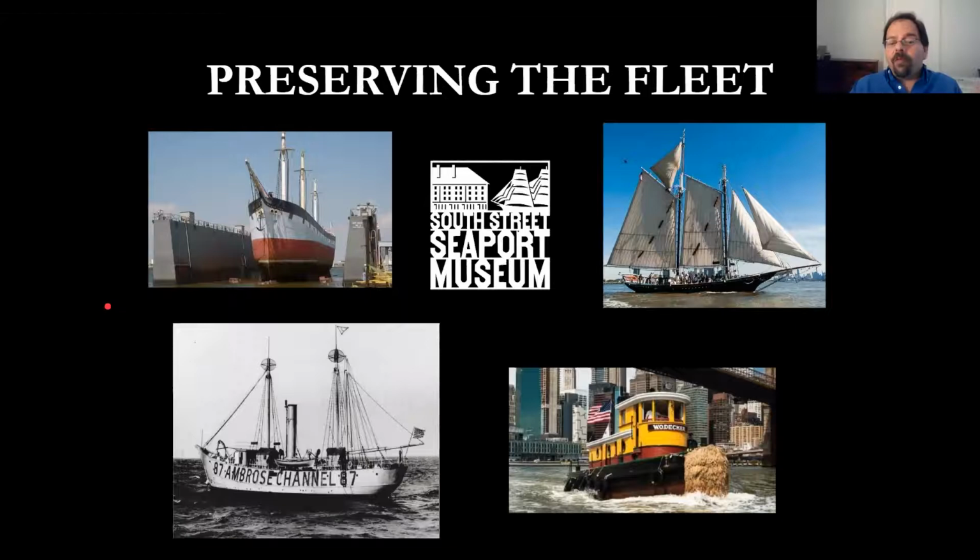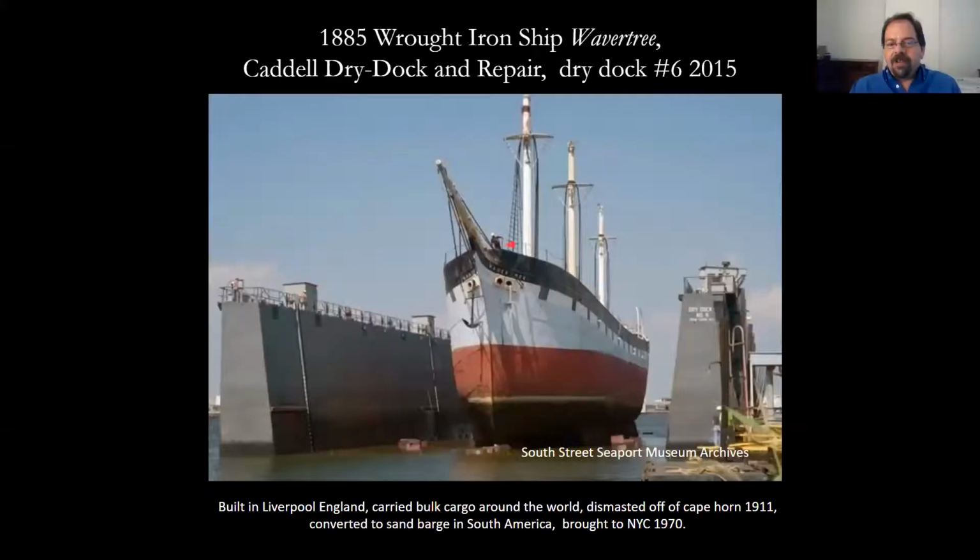Very good. So these are the 4 vessels that we're going to be talking about today. They all have fabulous, amazing histories that I will not discuss, not in any extent, but I do want to discuss the really Herculean preservation tasks that we've undertaken. First one being with our flagship, the Wavertree, ship Wavertree, made of wrought iron, 1885. Essentially, in its day, it was the workhorse of the maritime world. Vessels like this plied the seas all around the world, made the British Empire work, and made New York City work. Here she's in dry dock.